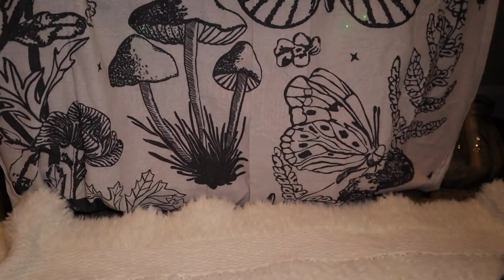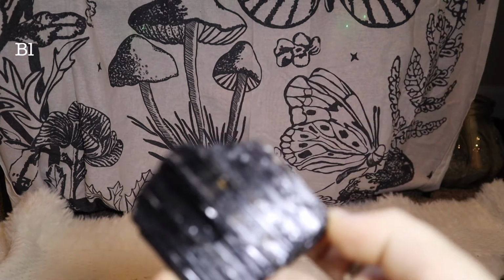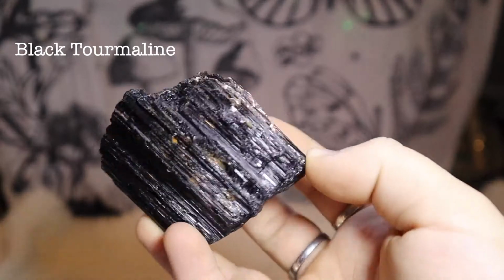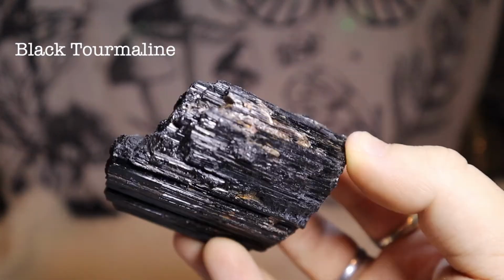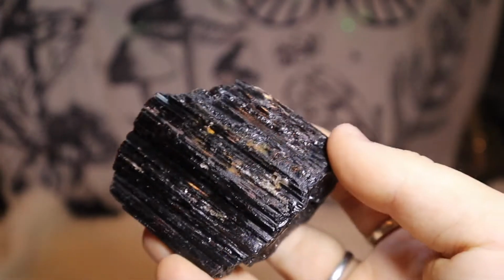I have a medium-sized piece of raw black tourmaline, which is for protection. It's a very protective stone, and it has some quartz on the edges. Yeah, very shiny and flashy.